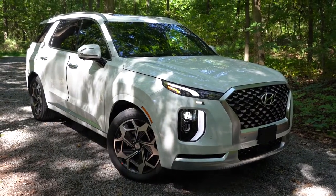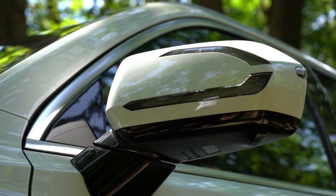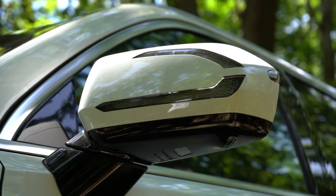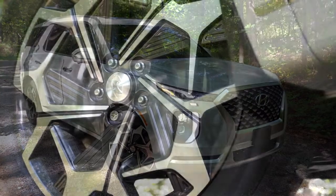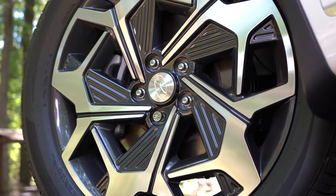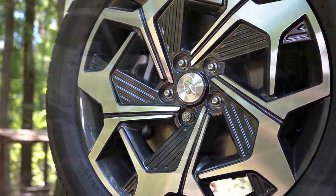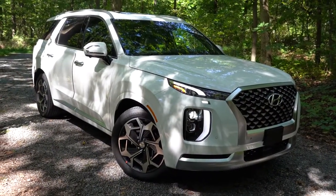Then taking a look at the side mirrors, they are body colored power adjustable heated side mirrors across the board with LED integrated turn signals for the SEL trim level and up. Then take a look down at the wheel setup. This is probably the easiest way to spot the new calligraphy trim level, and that's because 18-inch alloys come with the SE and SEL trim levels, and then 20-inch alloys for the limited and calligraphy, however, those styles will differ. For example, this wheel design is specific to the calligraphy trim level, so that is what that is going to look like.